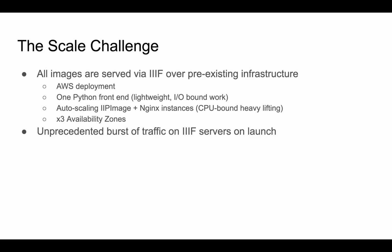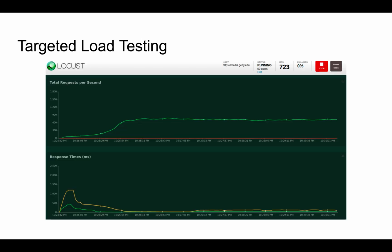This is a very solid architecture, but we still expected unprecedented spikes in traffic when the application would launch. So we prepared for that by doing some targeted load testing, simulating the application usage, which yielded very positive results. After an initial loading time where images would be loaded in the IIP image cache, the traffic was very smooth. We achieved about 700 requests per second on 50 concurrent users, which is pretty good, but still far from being enough for possibly hundreds of users connecting at the same time.